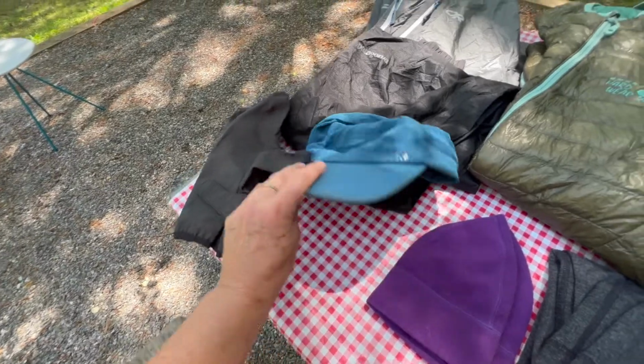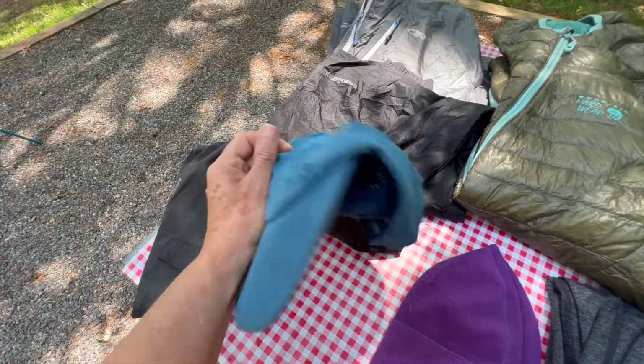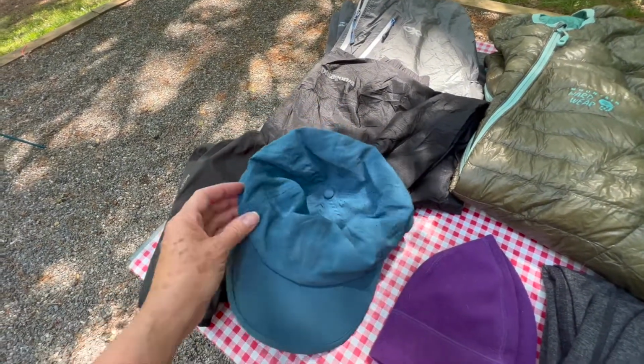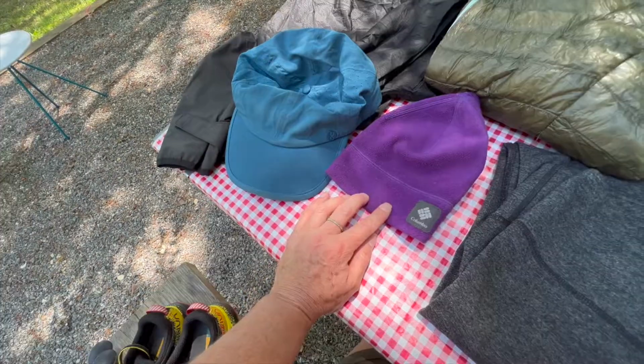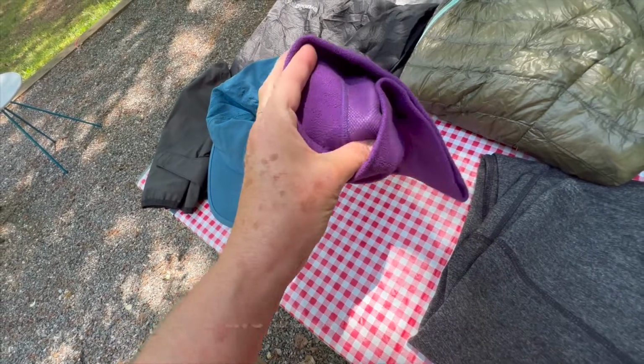I also have just a little lightweight hat. This is a hiking hat, not necessarily for rain, but for every day. It's very soft and flexible. So it was cheap. I think I got it at TJ Maxx or something, but it's super light, and I really enjoyed it on the PCT. So I'm bringing that. I am bringing my little Columbia beanie that's got the heat shield stuff on the inside.